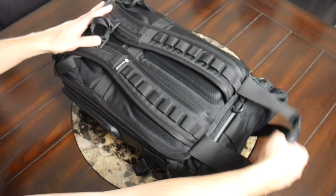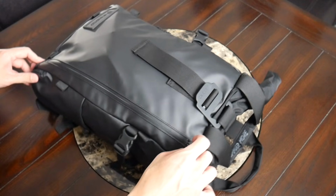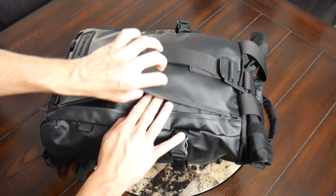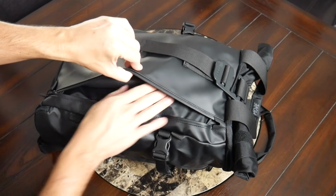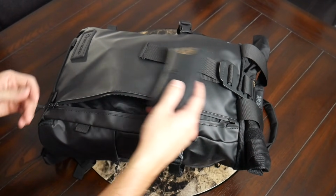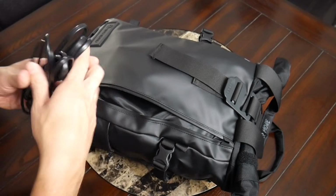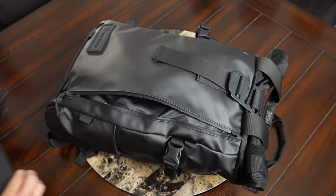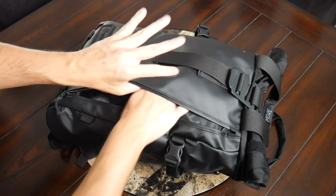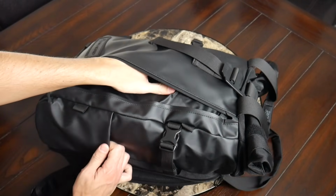And then taking a look at the organization, the layout on this is pretty simple. On the front, you have a tall zippered pocket. No internal organization here, so good for pouches or the types of items that you don't mind floating down to the bottom. I have my sunglasses in here and my charging cables with my USB-C hub. And so I still had quite a bit of leftover space here at the top.